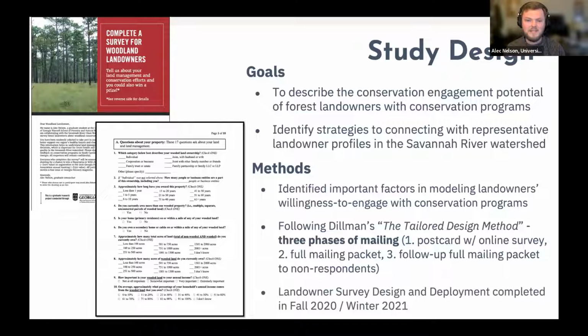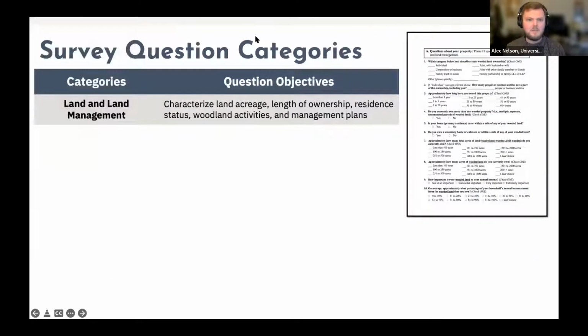So we completed the landowner survey design and deployment over fall of 2020 and winter of 2021. I want to tell you a little bit about the various categories of questions that we had in the survey so you can get a sense of what we asked. The first section was about land and land management. So we wanted to understand the type of land that they had in terms of acreage, length of ownership, whether they resided there, what they did on their land, and whether or not they had management plans.